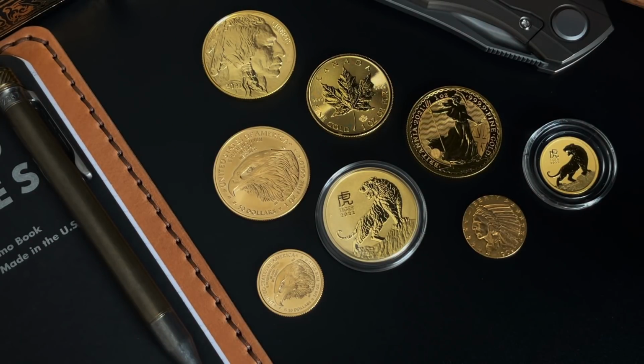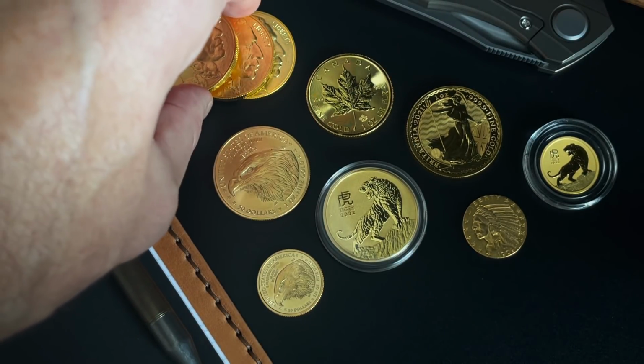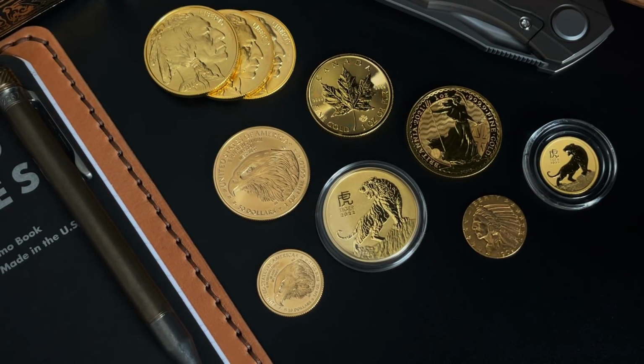And I've mentioned this before, but even though the premiums are a little bit higher on the Buffaloes than some of these other coins on the table here, I am purchasing this one over and over. It's the coin that I'm choosing to stack right now.